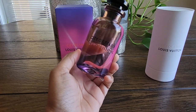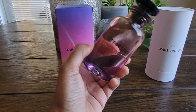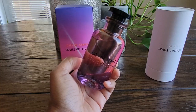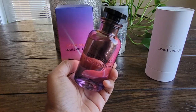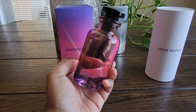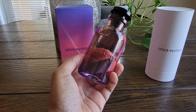I don't know what the return policy is for Louis Vuitton. So I don't know if you take it and you open it, then you're stuck with it if you don't like it. So luckily, I was able to sample it twice on 2 different occasions. The first day we went to the mall to try it, and then we went back to actually buy it for my birthday. So I got to try it on 2 different days, 2 different temperatures, wear it around on my skin, and really determine that I like it.